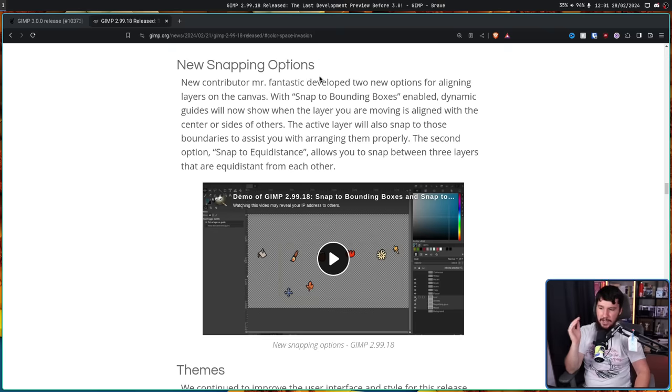The second option is snap to equidistance, or equidistance, I actually don't know how to say it, which allows you to snap between three layers that are equidistant apart from each other. Basically, three things that are equal distance. I don't know why it's using equidistant here. Three things that are equal distant apart. So if you want to have three columns that are equally distant, you can just do it without having to do the maths. Once again, thank you.